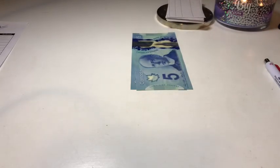Yeah. 20, 25, 30, 35, 40, 45, 50. I'm not sure why I said I believe. I definitely do need my passport in order to go to the States.